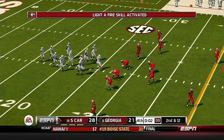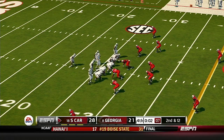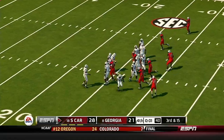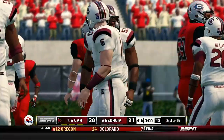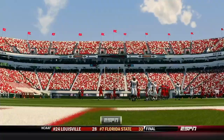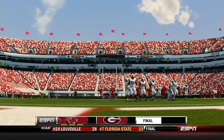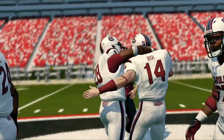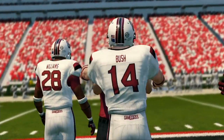They're not ready for this, man. They're not ready for this. And this should be a kneel down as they just try to kill the clock. He'll go down to one knee. And this one's all but wrapped up. The Gamecocks get the victory, 28-21.